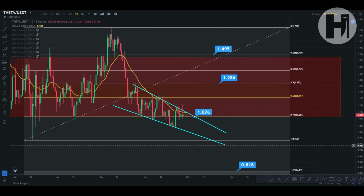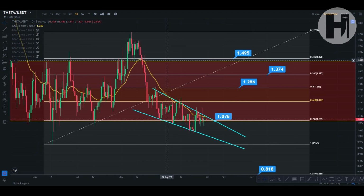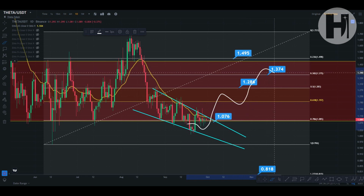So you have the $1.28.5 as the 0.5 Fibonacci level, and you have the 0.382 Fibonacci level at $1.37.5. And then you have the 0.236 Fibonacci level at $1.49.08, basically $1.50. And all of these levels are going to be our targets when we start creating the next leg up in this market here.